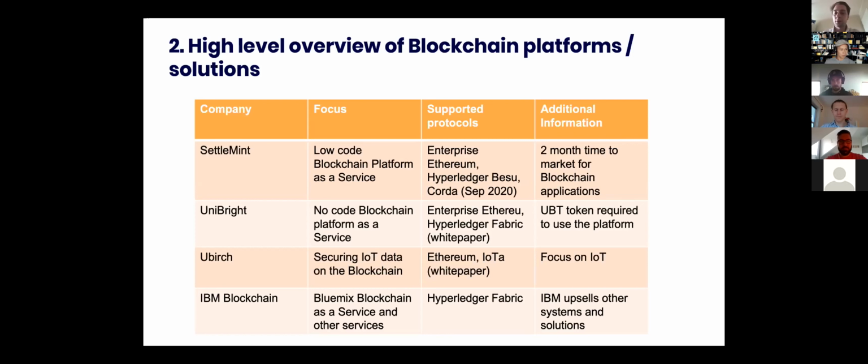What's also interesting about the Unibright platform is that they have a token that you need to buy in order to use the functionalities of the system. Then we also have a company called Ubirch, which focuses on securing IoT data on the blockchain. Of course, everyone knows IBM. They have different solutions, one of which is Trade Trust, which uses Hyperledger Fabric. And then we have the SettleMint low-code solution, which I'm happy to give you more insight into during this webinar.